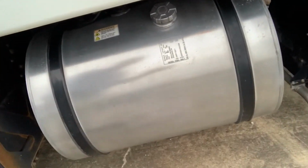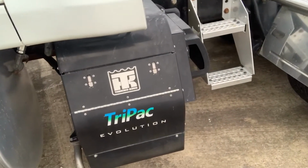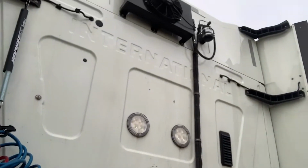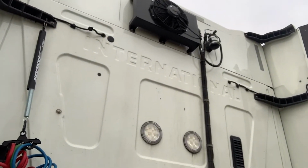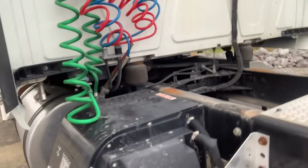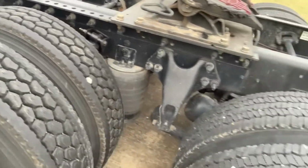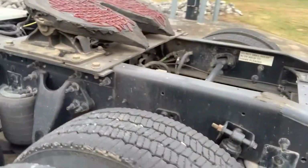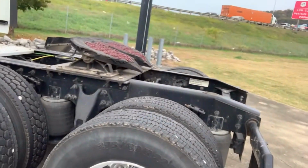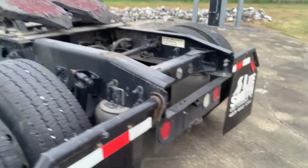This side fuel tank is an 80-gallon fuel tank and incorporates the TRIPAC Evolution. Two-step to get to the 24-inch catwalk, the Thermo King condenser unit on the back of the cab, and glad hands are accessible. Taking a look at our rear tires, we are knee-deep in tread. On the front, we do have a little bit of mismatch on the tread pattern around. Air ride suspension, 275 80R 22.5-inch rubber on the rear.